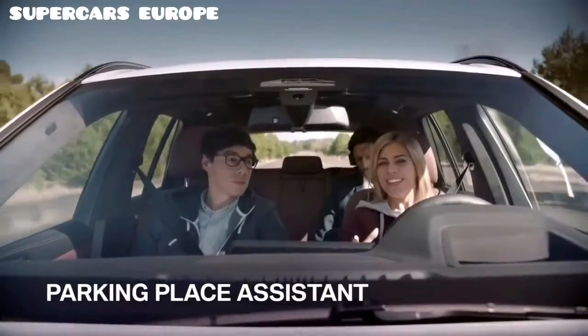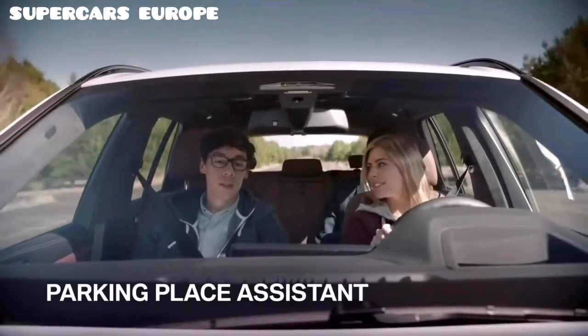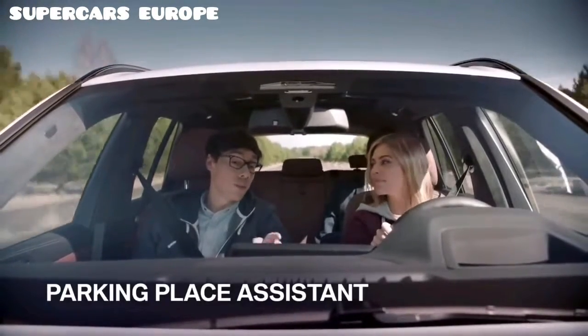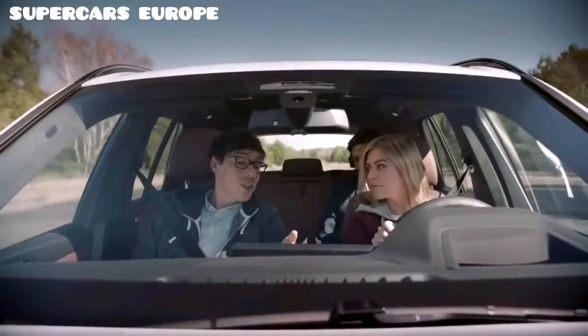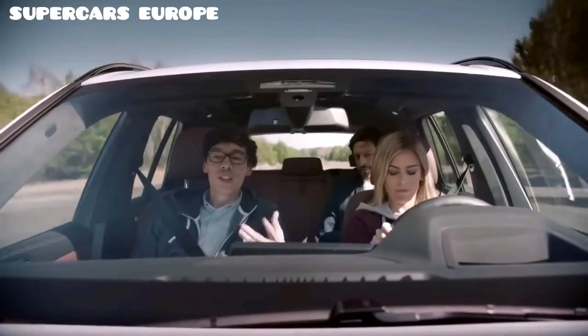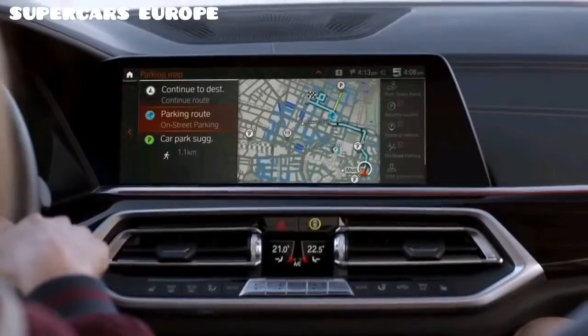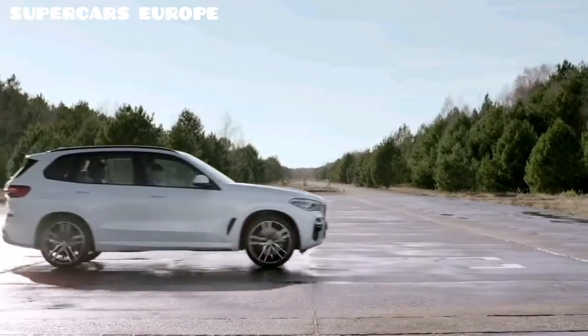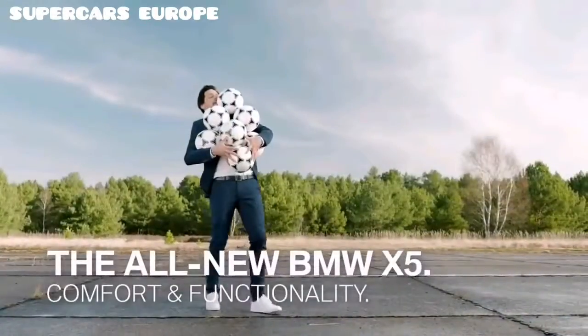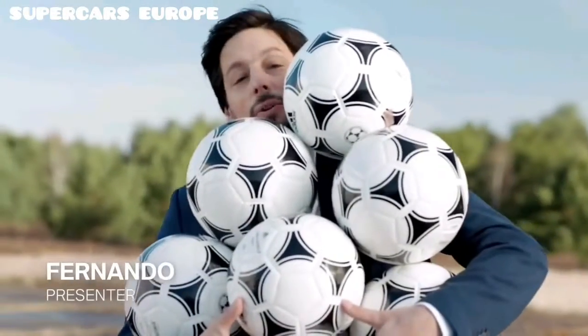Sorry I'm late, guys. As much as I love driving, I hate searching for parking spaces. Oh, then you're gonna love the new parking place assistant. Now, when you approach your destination, you can either choose to continue or let it suggest and guide you to the optimal parking options in the area. With the new split tailgate, loading the boot of the X5 is a no-brainer.